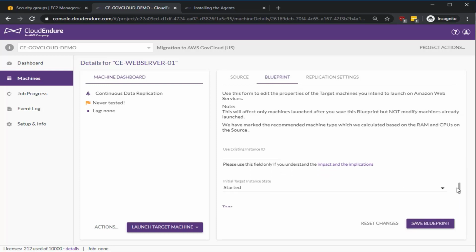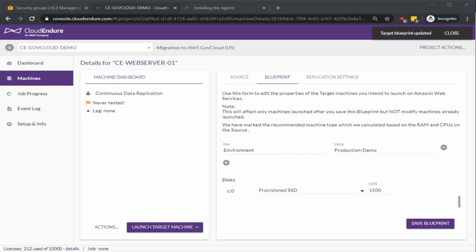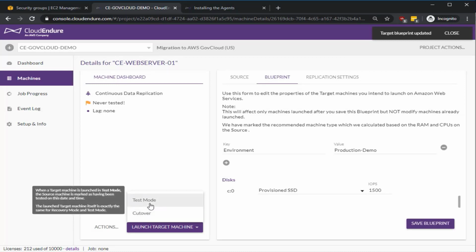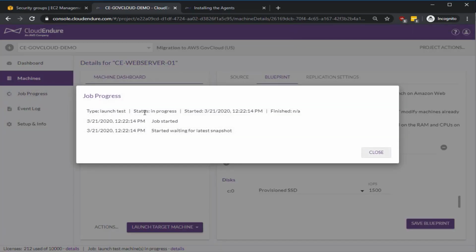You can keep going down, and I can also tag the resources so we can easily identify them after we deploy them. So I'll save that blueprint. And now we're ready to do a test deployment of that server. So for that, we'll need to go to launch target machine. And like I said before, we can do a test cutover or a final one. For this particular demo, let's go ahead and do a test. And then continue. And we can actually monitor the status of that test deployment if we actually go into the progress of that job.